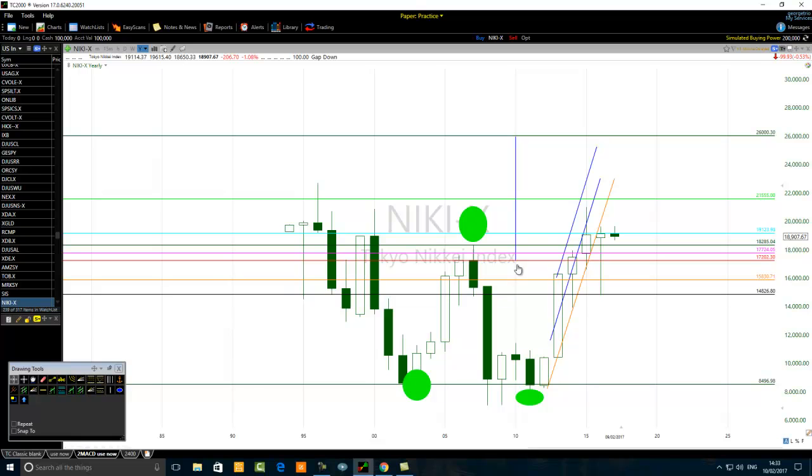How do we calculate the midpoint target? We divide the target into two. So from the red line all the way to the top, we divide it into two, bringing us to the level of 21555. Beautiful number, 21555. So that's the midpoint target. Where we are now, you can see that the price is above the red line. If it continues to go up, the first target is the midpoint target at 21555.